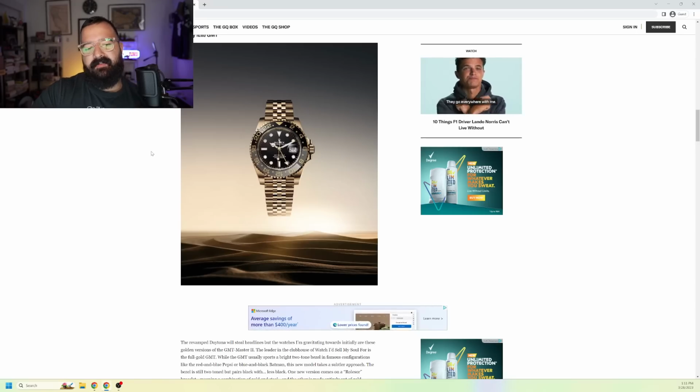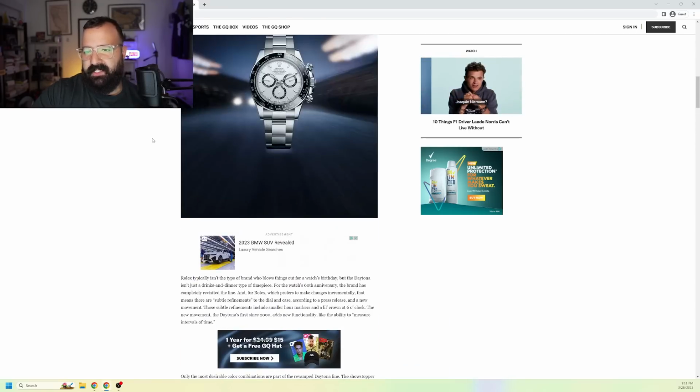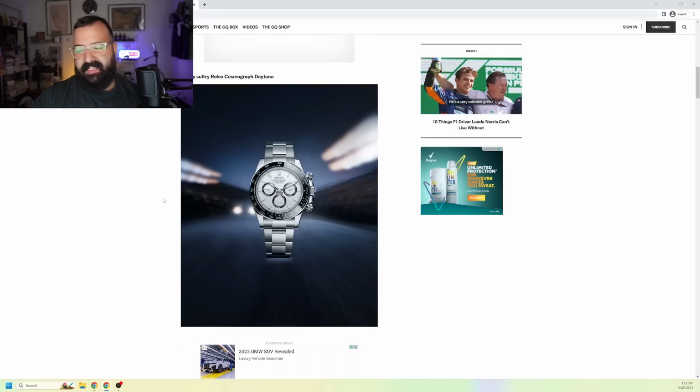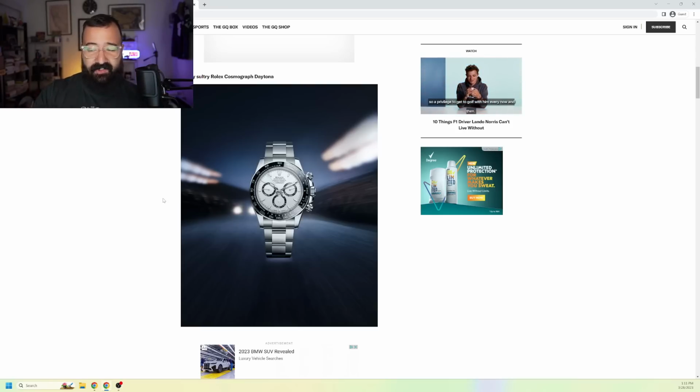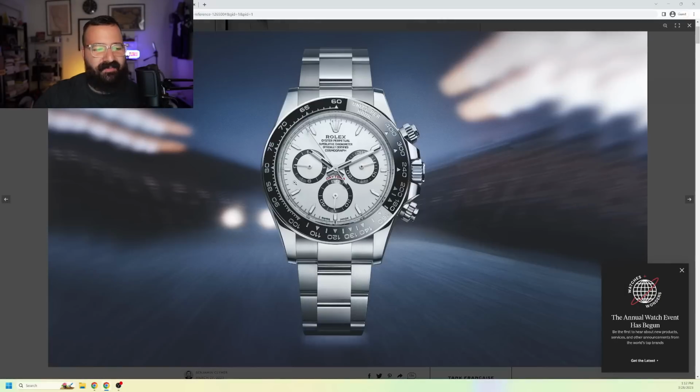What everyone seems to want to talk about is the controversial release of the Daytona. This has been redesigned. They didn't just put it on an Oyster Flex and call it a day. It does have a new movement. Now we're going to move into Hodinkee territory. Shout out Hodinkee. You know I love those guys. This is a redesign. Okay, as hard as it might be to understand. What the heck is this?